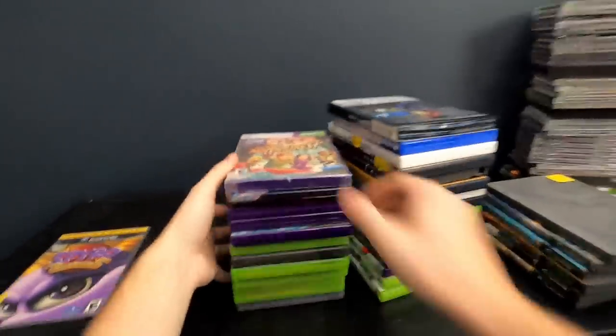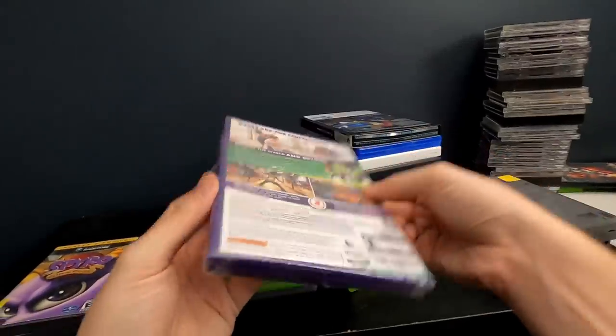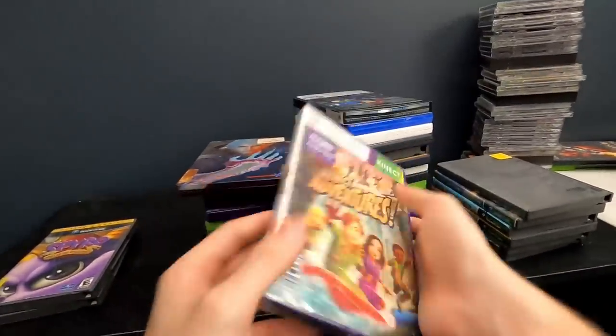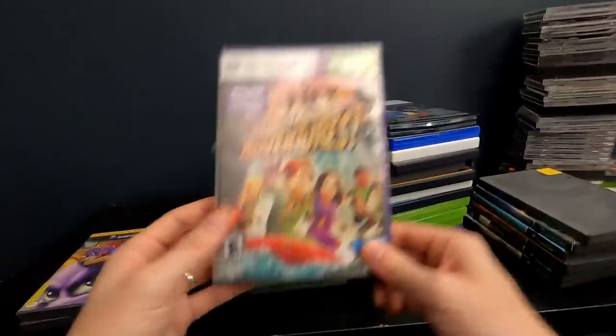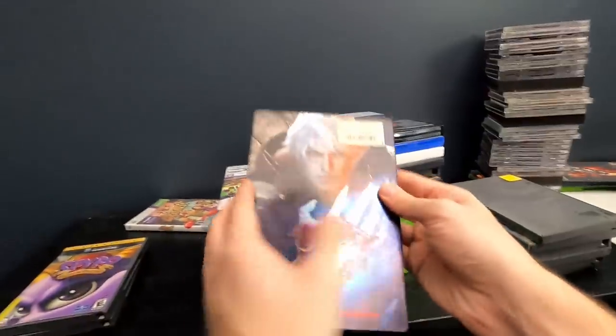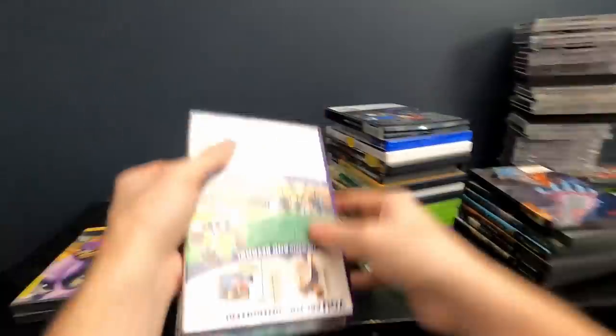All right, here we go. So we've got some stacks of miscellaneous games here. We've got a sealed but really not sealed Kinect Adventures here. It's peeling all over the place. All the copies of Kinect Adventures I'm actually going to keep to bundle with 360 Kinects. We've got the Steelbook edition of Devil May Cry on 360. I'd say sure, probably still not worth a ton.